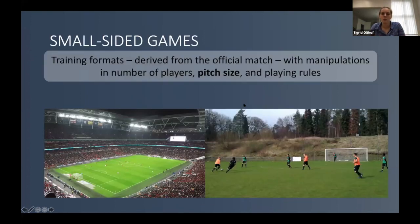So I thought when we talk about small-sided games, it's good to present a definition as well. I think everyone has an understanding of what small-sided games are. But if we look in the literature, this is the most common definition: training formats which resemble or look like the official match, and where manipulations are made in either the number of players, the pitch size, or the playing rules. Predominantly, the number of players and the pitch size influence how players perform during the games and how they affect physical, technical, and tactical performance.